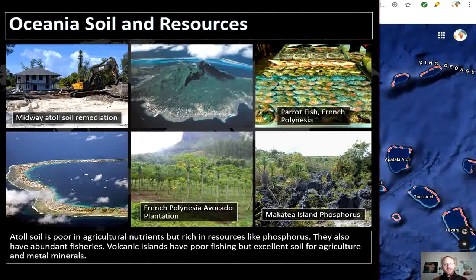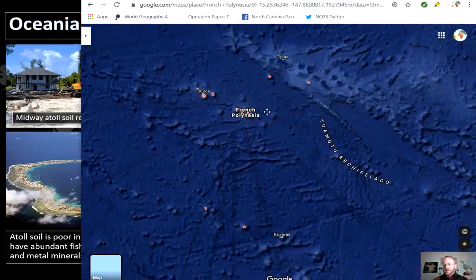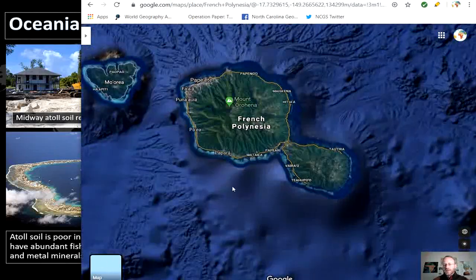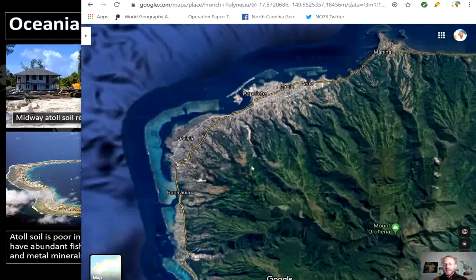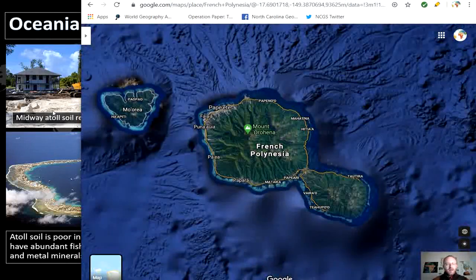Now, volcanic islands have the benefit of fertile soil, so they can sustain a much larger population. For example, if we go back to the main island of French Polynesia, which is known as Tahiti, and the city of Papeete, this particular island is home to 189,000 people and has a major agricultural industry.